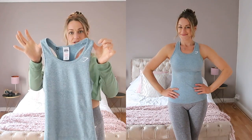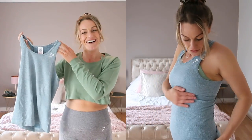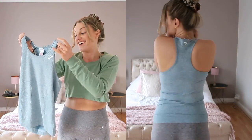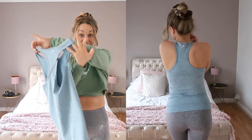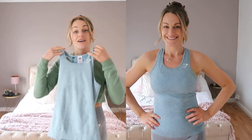This is the large version. And again, the fit on this was lovely. I just had nothing bad to say about it. It's a racerback, really easy to wear with a nice cream sports bra underneath or something. You can wear it with grey leggings, with any pastel colors, even black ones. Easy, lovely, we love it.